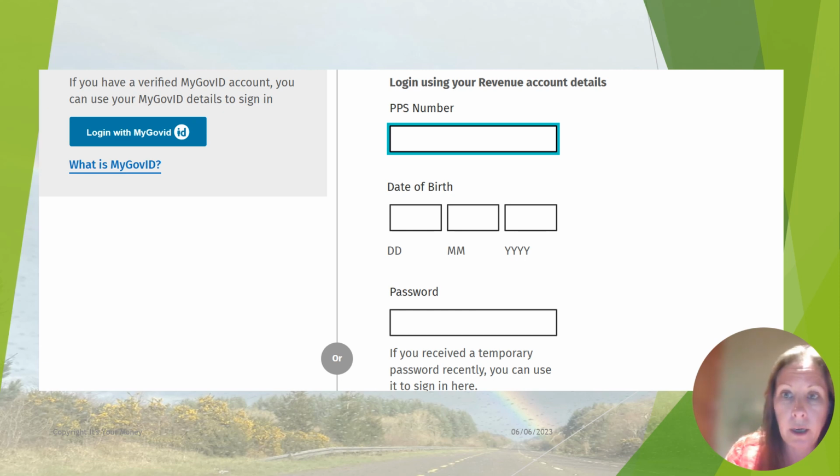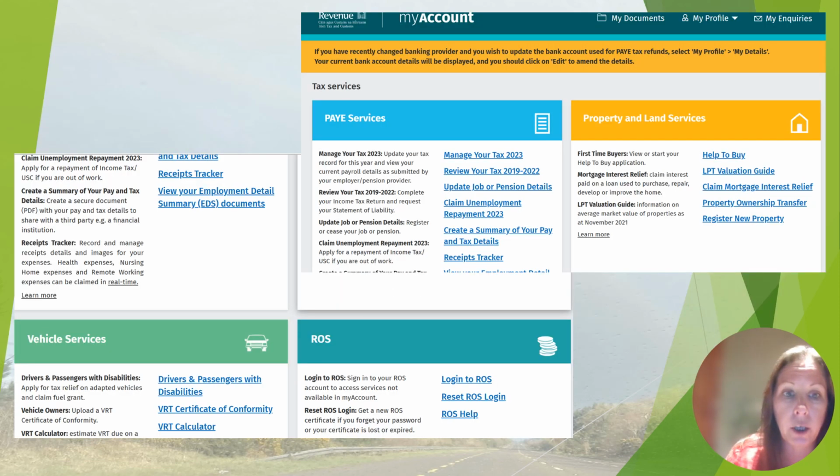And then once you log in, this is what the revenue landing page looks like. I've split it to make it fit here. But basically, you've got PAYE services, property and land services, vehicle services, and ROS. So you can just have a look there. There's different things that you can do within my account and the different things you have access to. So that's kind of all the different things that you can manage through my account and revenue. We're not going to look at them today, but I will do some other videos, especially around this manage your tax bit and review your tax, because this is where you're going to claim any tax back and to make sure that you've got all your entitlements in place.